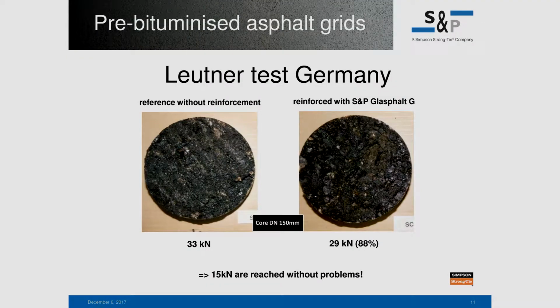Of course, we did some tests in Germany as well, the Leutner test with the 150 millimeter core, and you see the same results. We achieved, compared to the zero sample, 29 kilonewtons. That means approximately 88%. The specification in some areas is around 15 kilonewtons, so that means we achieved them very easily.